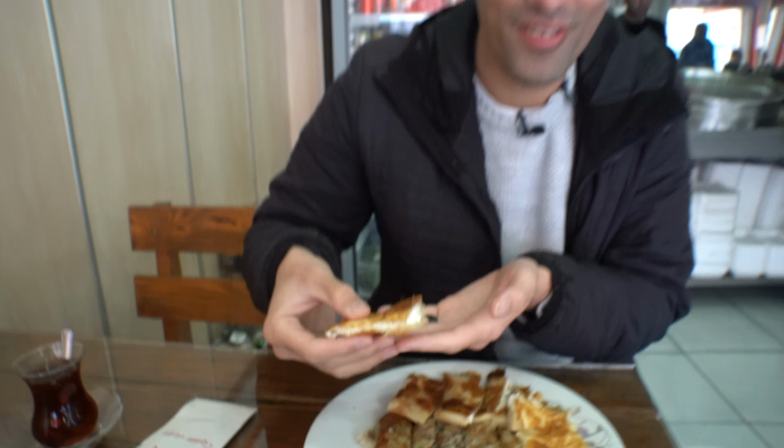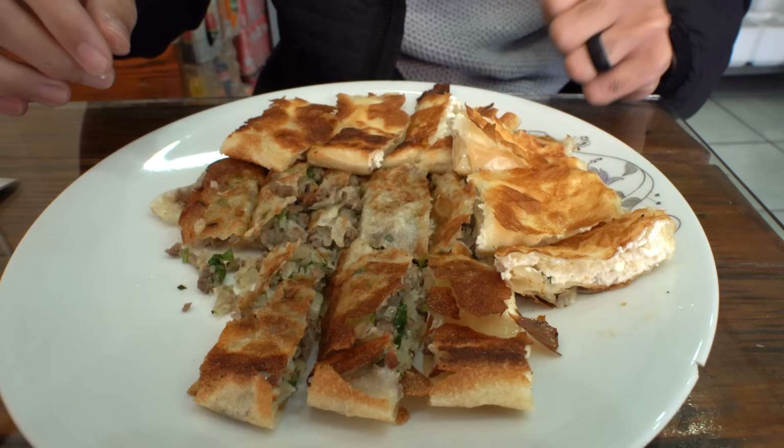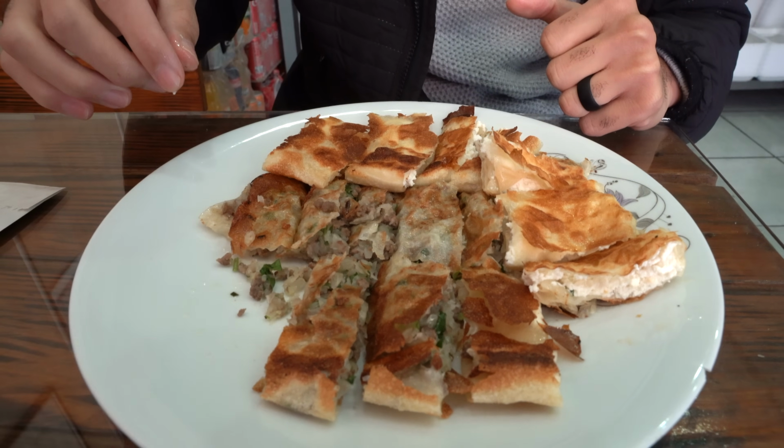Okay, let's try it out. Hot. It's very creamy and crispy. I love the skin. Oh, this is such a good breakfast. Guys, we finished it within a minute. It wasn't greasy at all, oily at all.